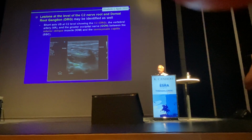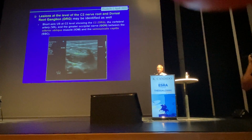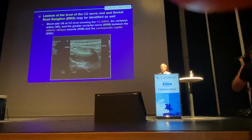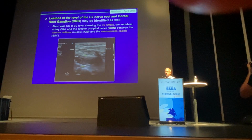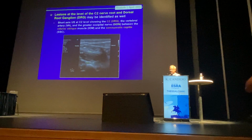Finally, lesions at the level of the C2 dorsal ganglion can mimic these conditions and can be ruled out by the use of ultrasonography. And so ultrasonography is very useful for managing these types of headache pain related to compression, irritation, or some derangement of the occipital nerves.